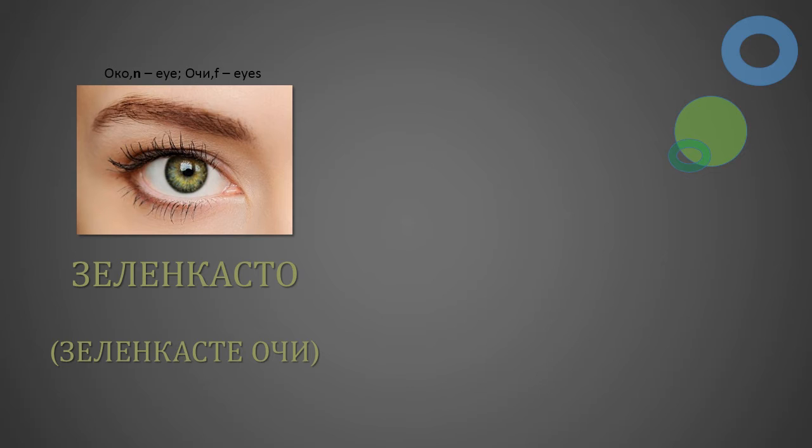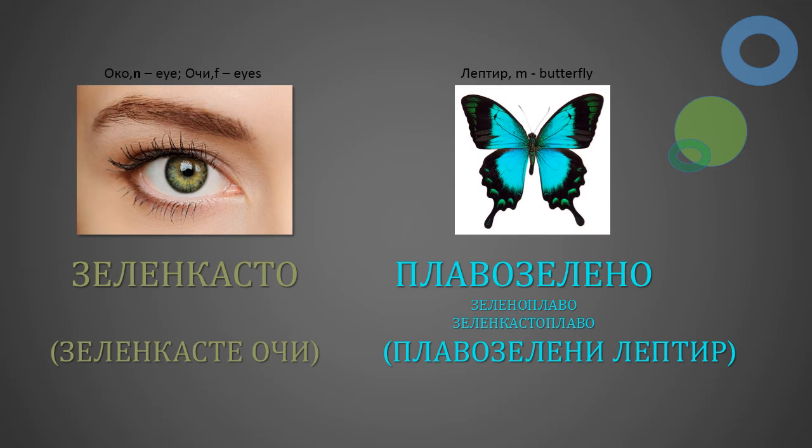Maybe you should note here that the noun oko, eye, is irregular. Because of its plural, that sounds like oči, oko, oči. In addition, an eye, oko, is of neutral gender, and oči behaves like feminine gender. If something is between blue and green, you can just put these two color words together, blue and green, and you get plavo-zeleno. Or the other way around, zeleno-plavo. Or even zelenkasto-plavo, greenish-blue. For example, we have this greenish-blue butterfly, and we would say it's a plavo-zeleni leptir.